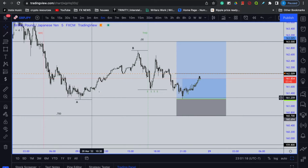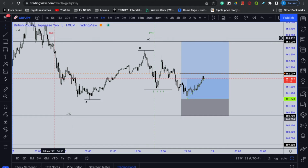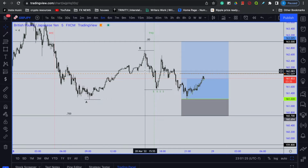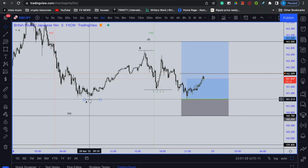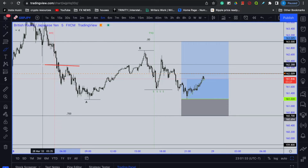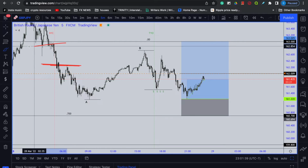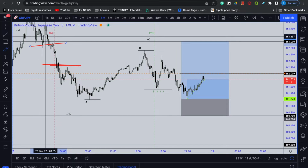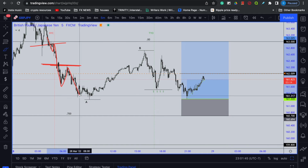So we see here the market structure coming into this Asia session after the New York session ended and price action moved over to Asia. In this area it made a new high, or a new A to B range, breaking previous market structure lower highs, okay? You see here how this is a lower high in comparison to the previous one, right? So we have the definition of a downtrend: lower low, lower high, lower low, lower high, lower low, and so on.